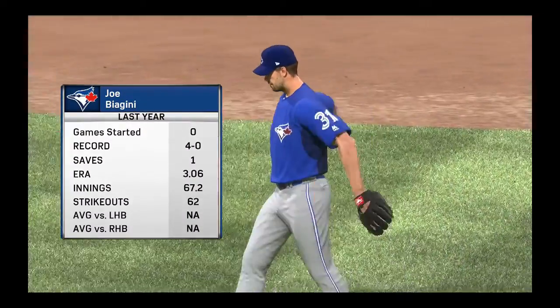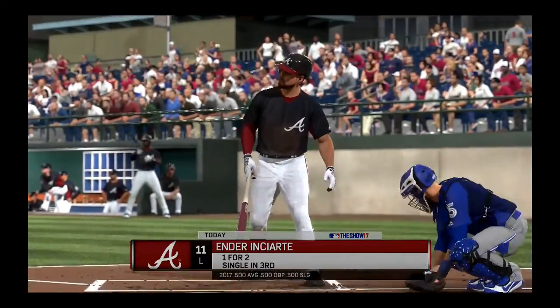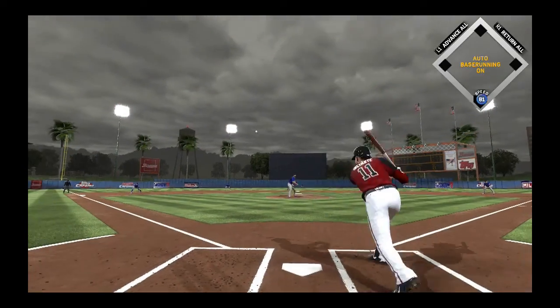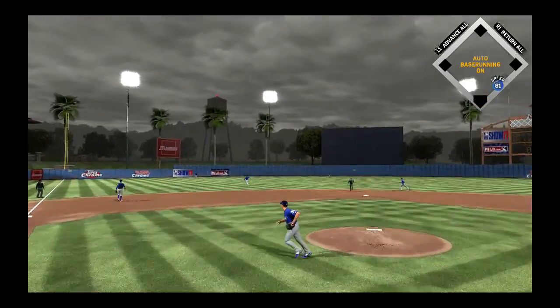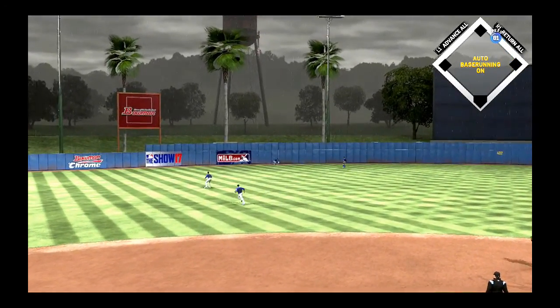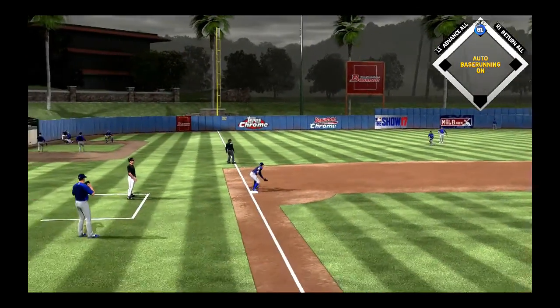Joe Biagini, the 6'5" right-hander, takes over on the mound. Number 31. Here's Ender Inciarte. There's a drive out to left center field. Inciarte now for second. And a very quick start to the inning here. It's a first pitch double.